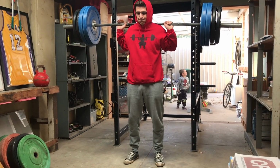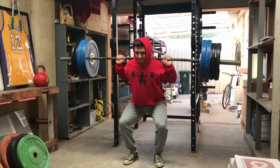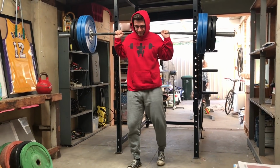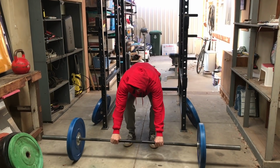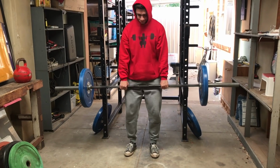By the way, this is 180 with my son in the background chilling out. Yeah, just really, really comfortable. I can see it on the screen as well. I'm really comfortable at the bottom position there. So that's a direct result of me activating the psoas and being mindful of what it's doing.